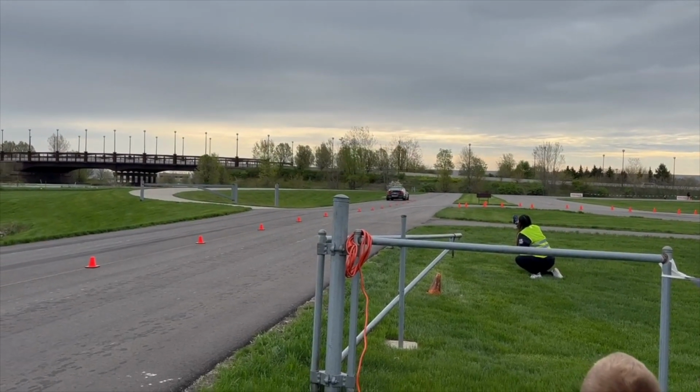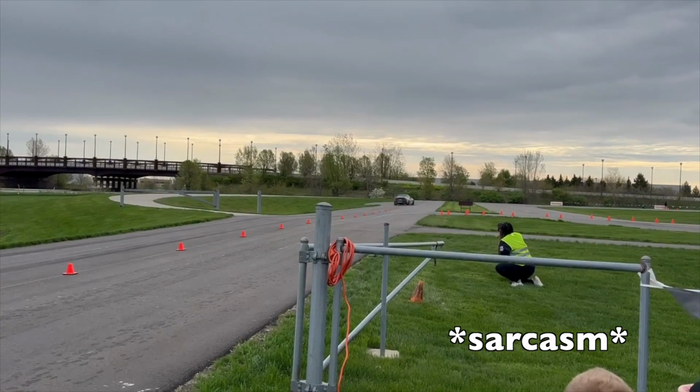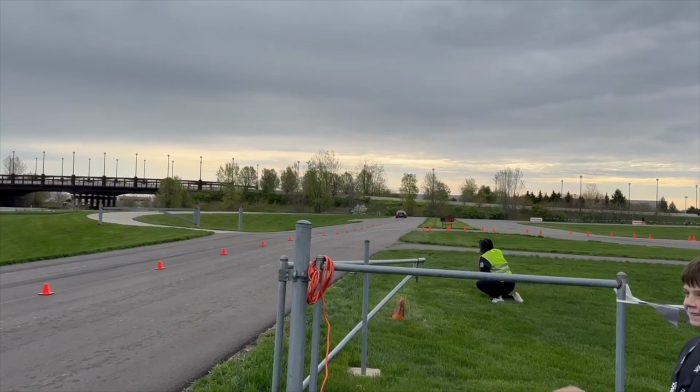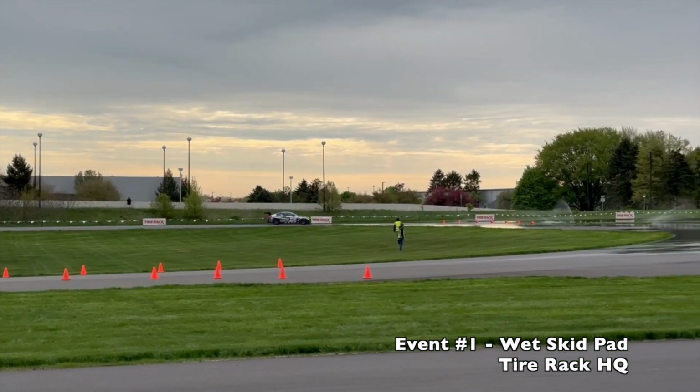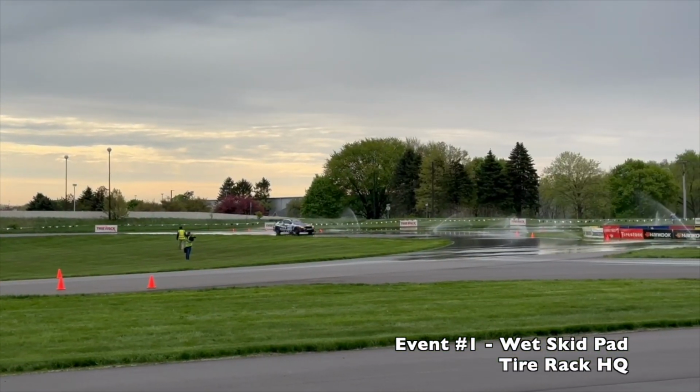We do that just to make sure the tires make it all 8 days. James is starting our first event, the wet skid pad.